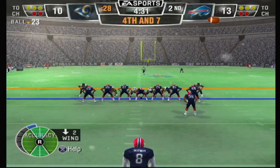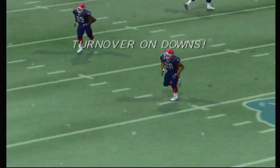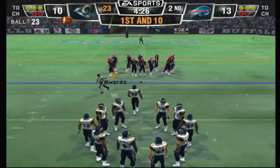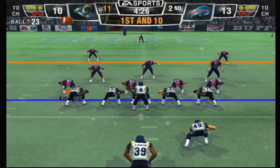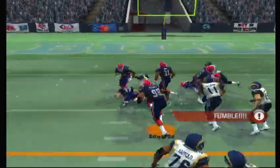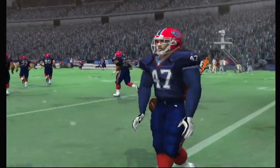Number 16 is back awaiting the punt. Back to punt. It's a fake. He's looking to pass. I don't care what the coach's age is. That'll make your heart skip a beat. First and 10. You're going to cough them up.